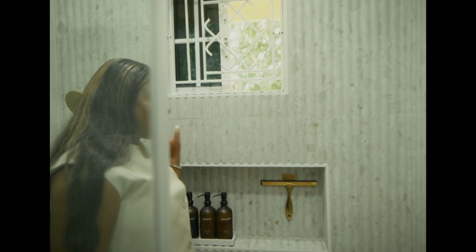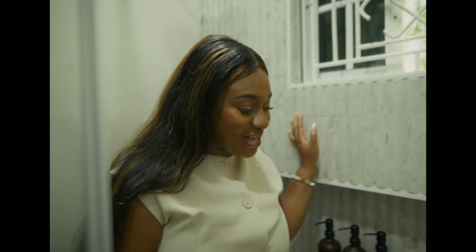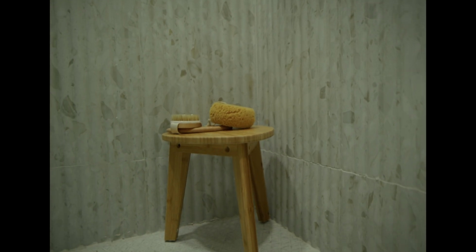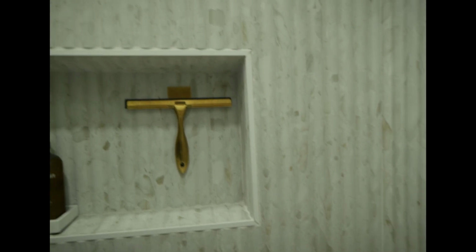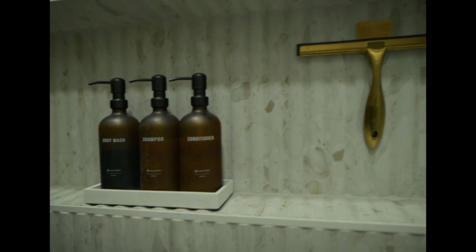But if you come on in, it's so nice. I just really can't get over the details. We have our little mini bench right there. Even though it's small, I wanted to create that unique functional area into the space. So we have our shaving section set up right here with our nice amber glass details for our body wash, shampoo, and conditioner. But I don't want you to miss the best part of this space, the shower mixer, guys.